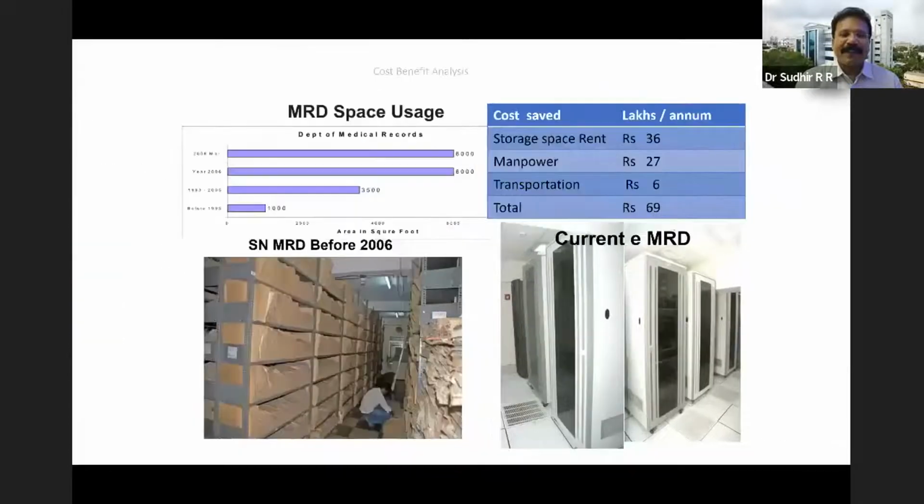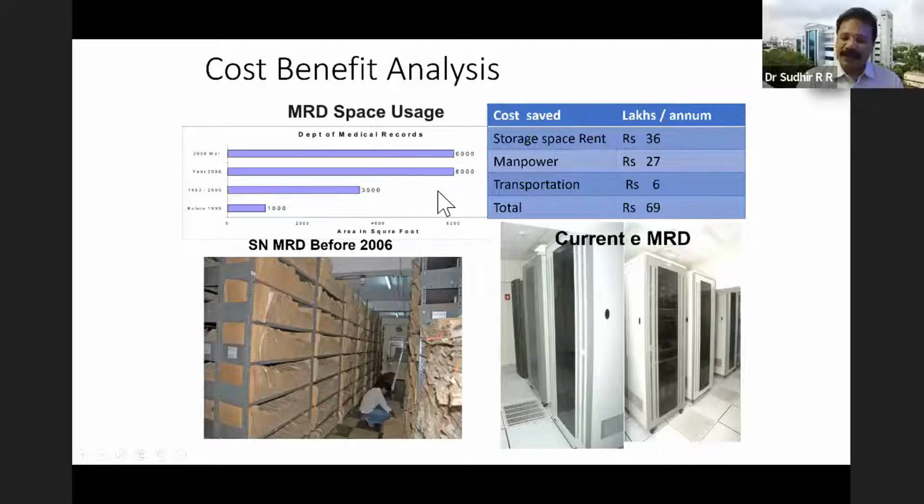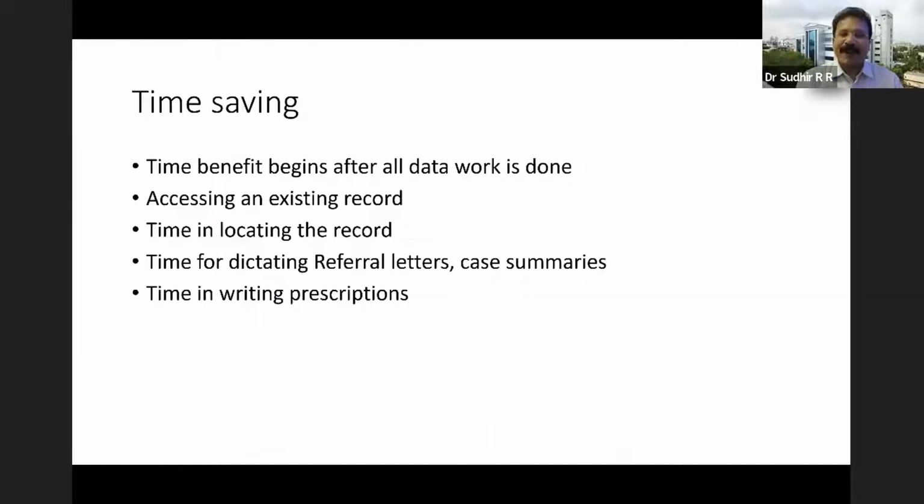So the first thing which we saw is a huge amount of space was getting taken by the paper medical records. So you can see the space, how its need has been increasing. When we put a value to the space, we could immediately convert that, and we could save almost 69 lakhs per year by going ahead with EMR, because all this space could be used for multiple other purposes for expanding. Then comes the time saving, time benefits.